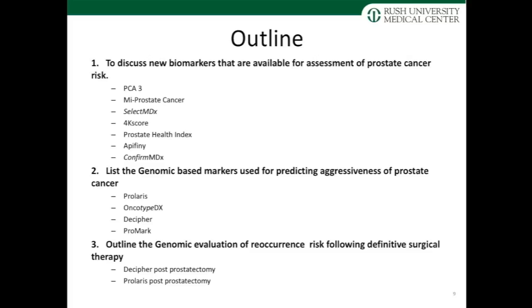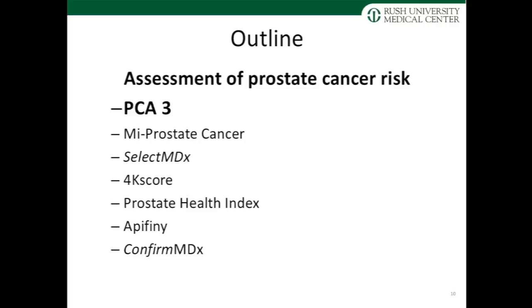So here's our outline. We're going to talk about a lot of tests today, so I'll move quickly so we can get through all of these. Our clinic is currently using all but 2 of these tests here. So first we're going to talk about the assessment of prostate cancer risk.